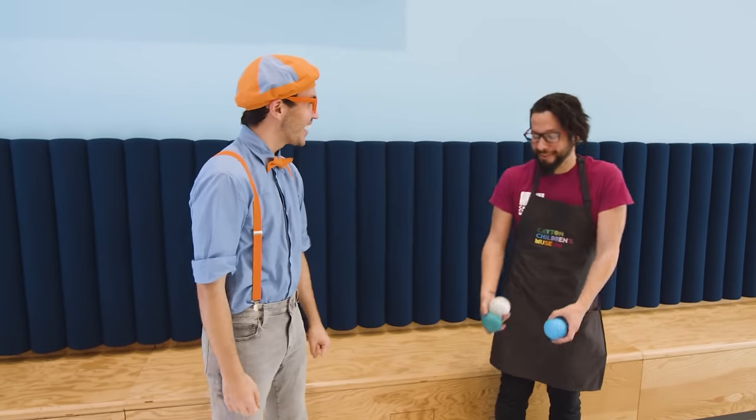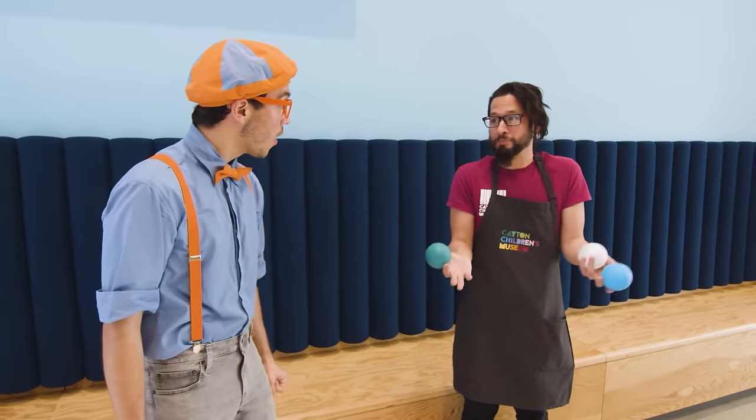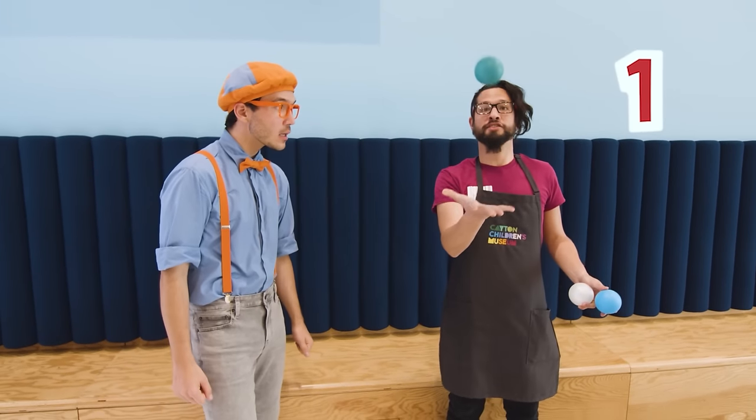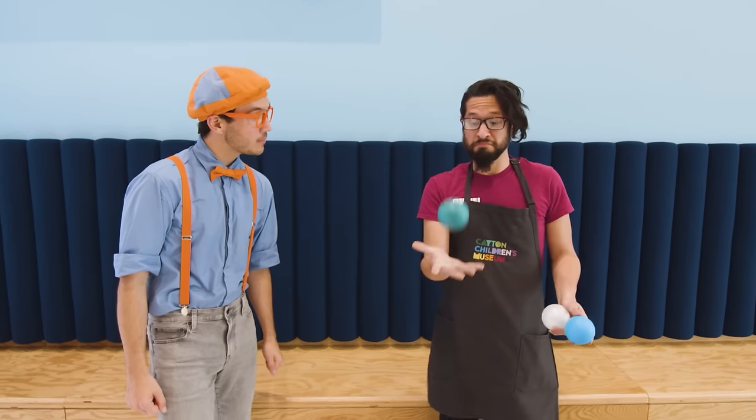You're too kind, Blippi. But you know, it's actually not that hard to juggle three balls. It just takes a lot of practice. Ooh, you know, practice. Great things start off with one ball, okay. Like so. See? Catching it good. And then, when I'm ready, I'll go two.